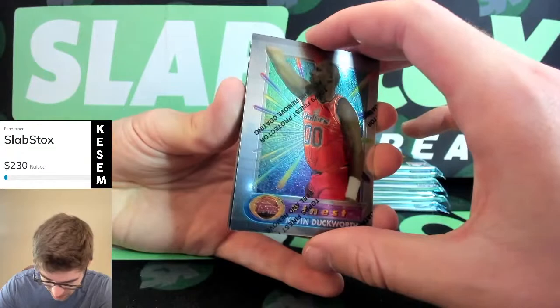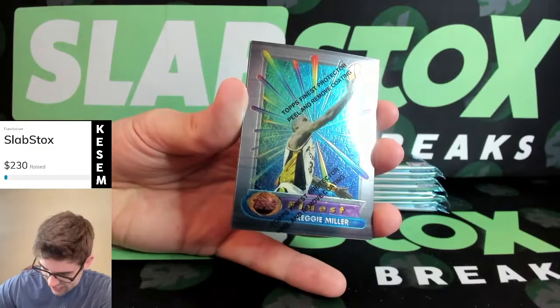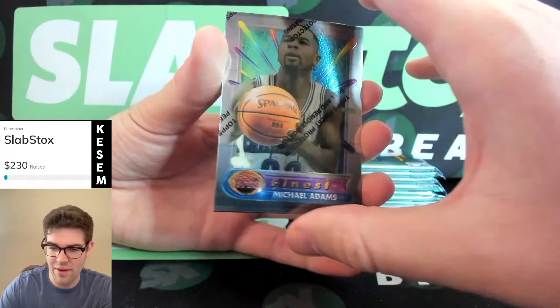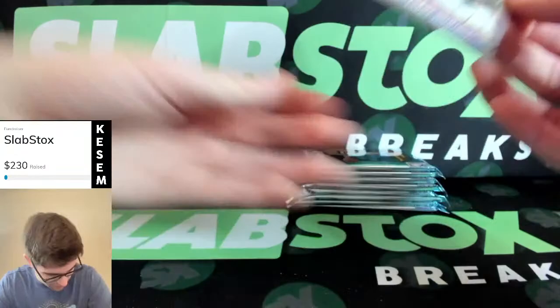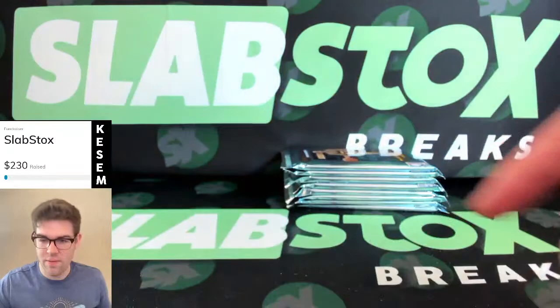Greg Graham, Reggie Miller for the third time. MJ's got to be in here somewhere then, right? Michael Adams, Horace Grant, Vern Fleming, and Larry Johnson. So a couple big names in that pack, or bigger NBA names from the 90s. MJ is evading us, though.